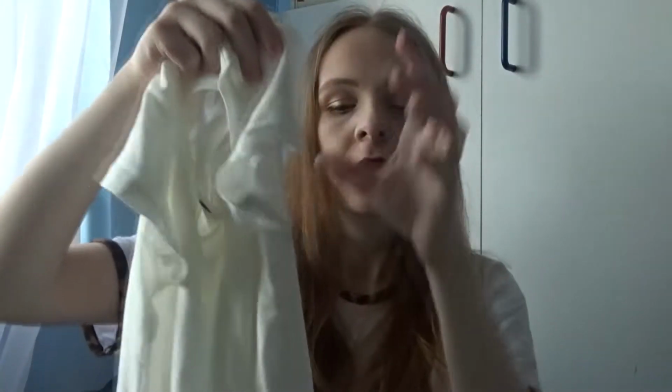So for Very, I picked up 2 packs of t-shirts. They each have 2 t-shirts in, and I bought a pair of shoes as well. So I'm going to quickly whiz through the t-shirts first, just because they are basics. The first pack of t-shirts is just a white one. This is a maternity pack, so you can see they've got the ruching on the sides just to give that bit of extra for your bump.